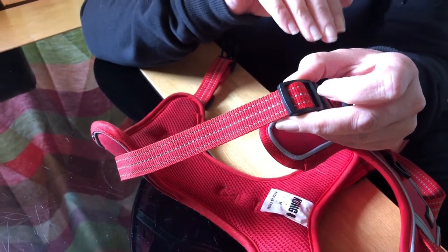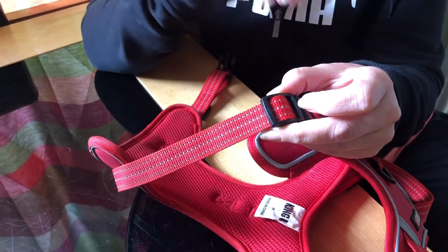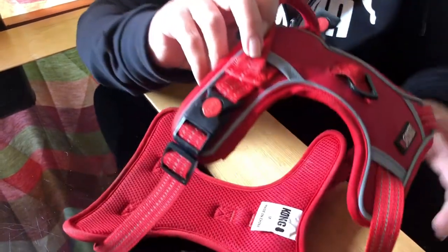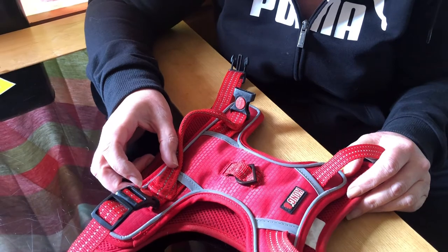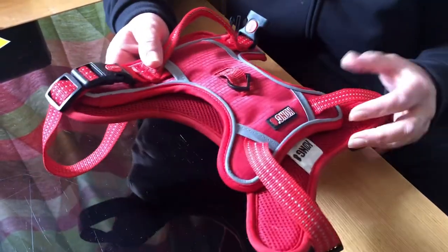This one cost me about £25. So by now, with the other harness, I've spent over £30 on different harnesses for him. So actually it was more than that because I had the K9 harness which cost me £15. So yeah, harnesses so far have cost me a lot of money.